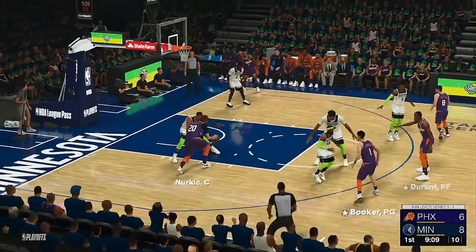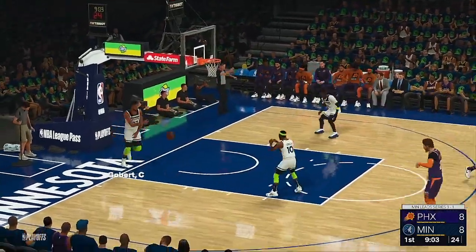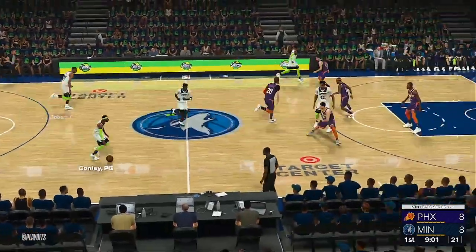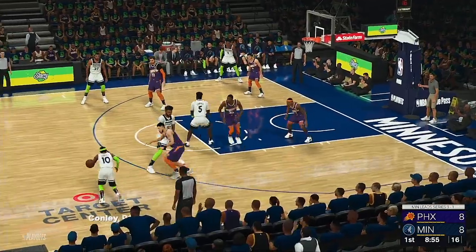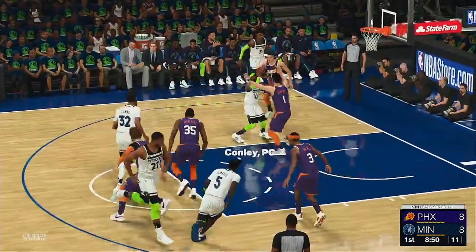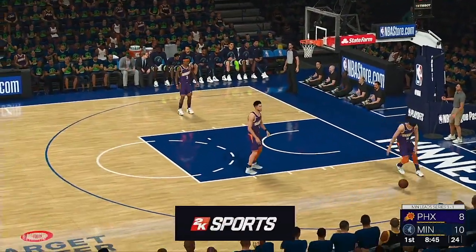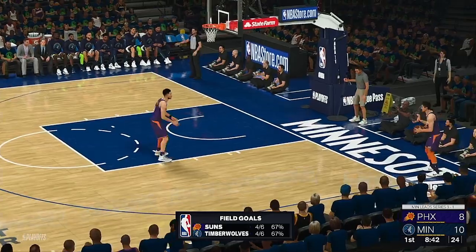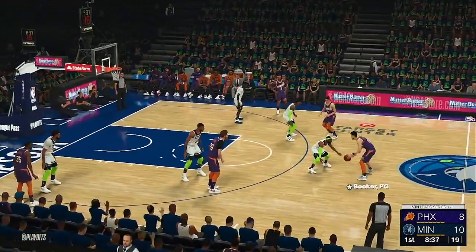Now here's Durant. With the fadeaway. Nurkic's shot is good. Continuing to develop his jump shot. Nurkic draining his shot has helped his confidence moving forward. Here's Conley. Over Booker. Good from Mike Conley. A sweet move. Conley's got his second bucket on the night. That is how you use the shot fake, folks.